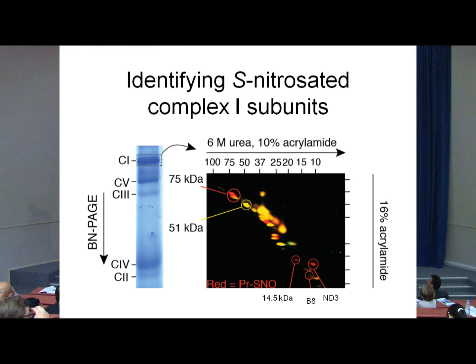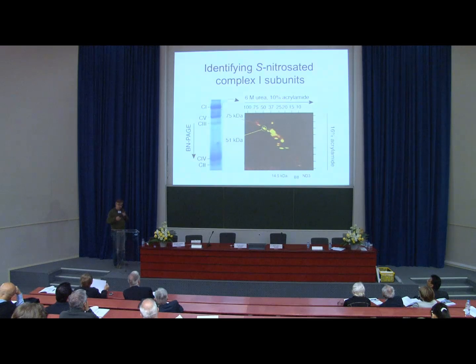And the red ones, which you can see down here, are the ones that are S-nitrosated. That's an artifact. And those 4, we can reproducibly show those are S-nitrosated. So we've got 4 candidate subunits within the 45 of complex 1 that are S-nitrosated by MitoSNO inside the mouse. So now that we've identified those, we want to go on and identify which cysteine residues are actually modified and responsible in these complexes.